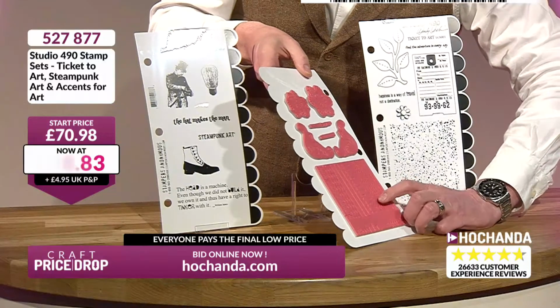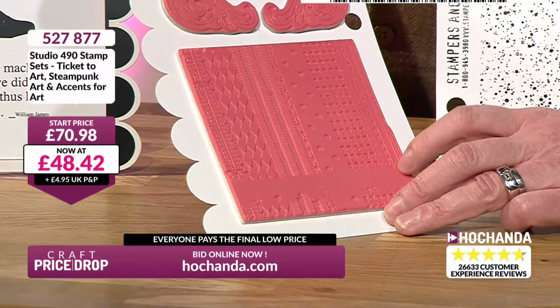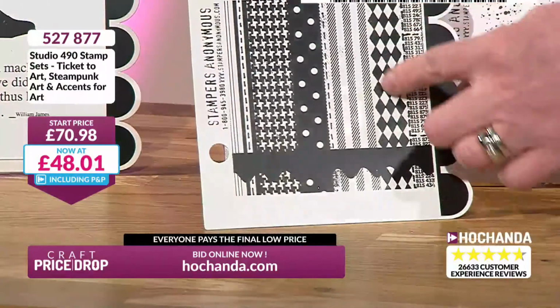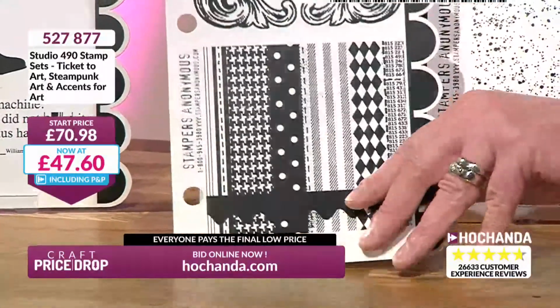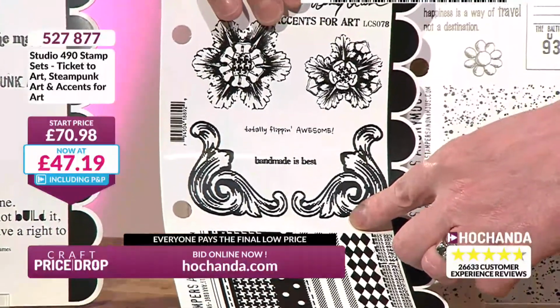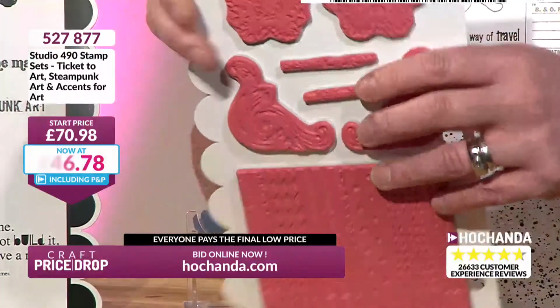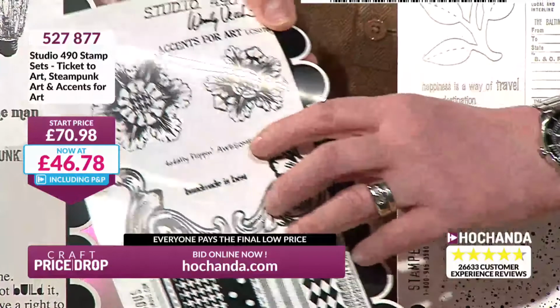This has got a lot going on in it. You've got zigzags, you've got harlequin, you've got crisscrosses, stitching, a real mixture of different textures. So you can use just different parts of that stamp if you want to, or just use it as a complete background. Really lovely. Look at these for flourishes. Wow, very baroque. And then above that, you've then got your flowers. So you've got your 2 flowers, and you've also got a couple of phrases there. Totally flipping awesome.